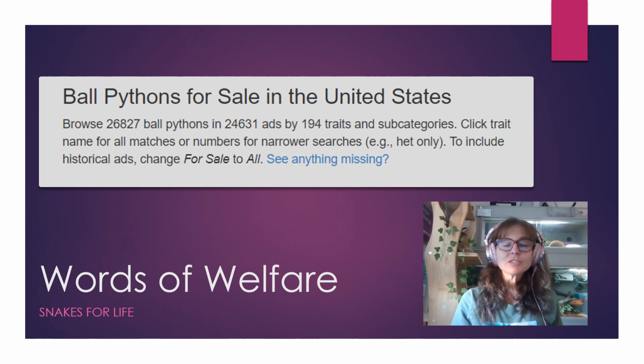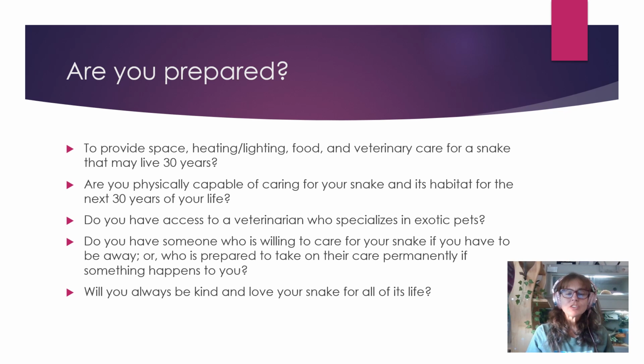And I love looking at each and every one of them. I really do. I just love snakes. I think they're beautiful and I enjoy browsing on Morph Market. I'm addicted to it. But some things that I want you to consider if you're thinking of purchasing a snake, whether at a reptile expo, from a private individual, or through Morph Market, are the following.